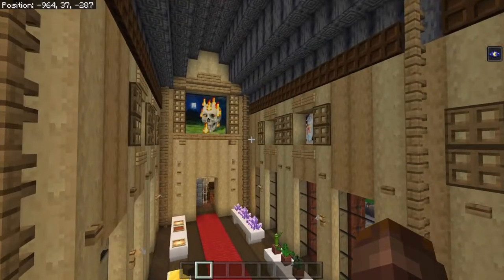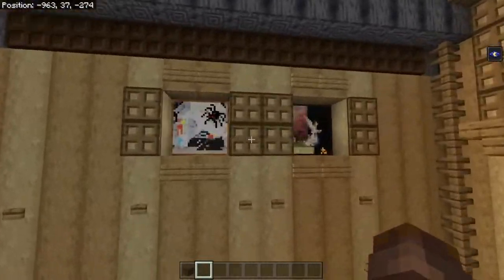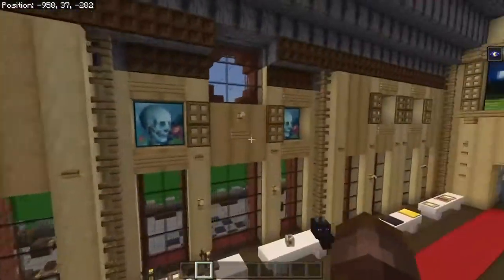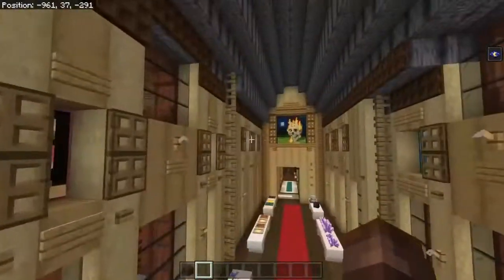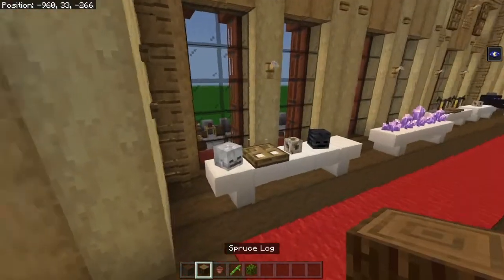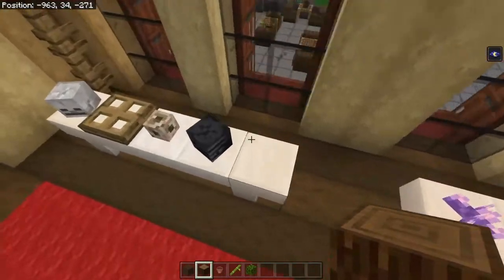Alright, so this is what we have now. I have placed a bunch of paintings everywhere, and as you can see they are all symmetrical towards this middle point. Again, everything is the same on the other side. And we also have 2 giant 4x4 paintings on either wall. So there are only a few more things left to do. First of all, I want to add in some plants. Plants add a lot to a build.